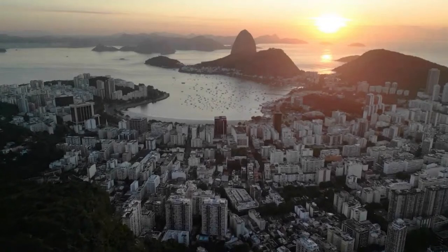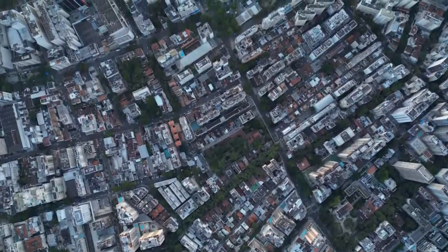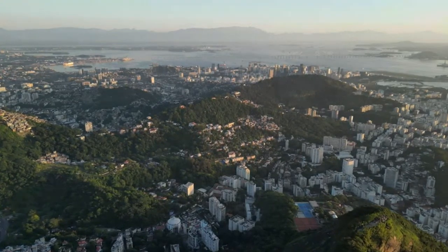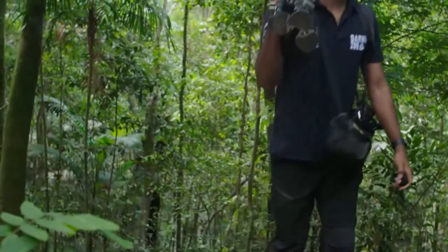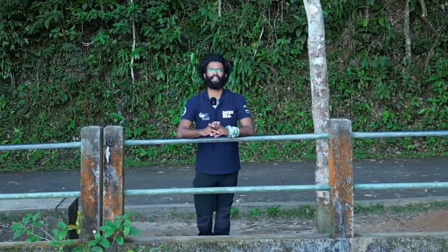Rio de Janeiro, one of the most iconic cities in the world. Bustling with more than 6 million people. But in the middle of it, there's a natural wonder which makes it like no other. I'm Joseph Roy, the Darwin leader from India. As part of the Darwin 200 project, I'm visiting Rio de Janeiro. And here in the city of Rio, what I'm seeing is not the city, but beautiful forests of the Tijuca National Park.